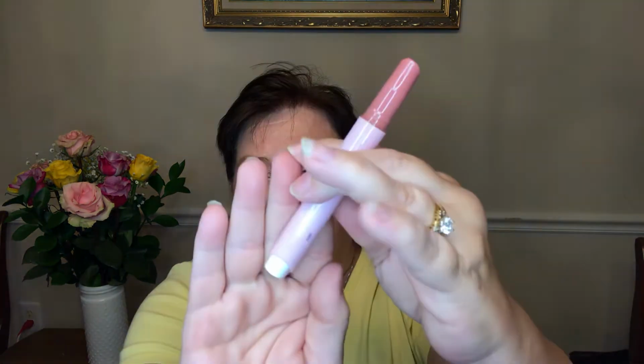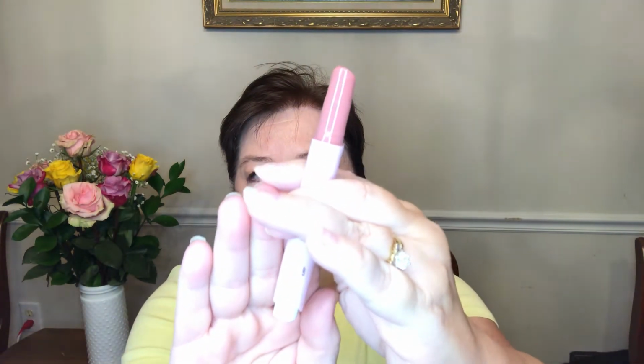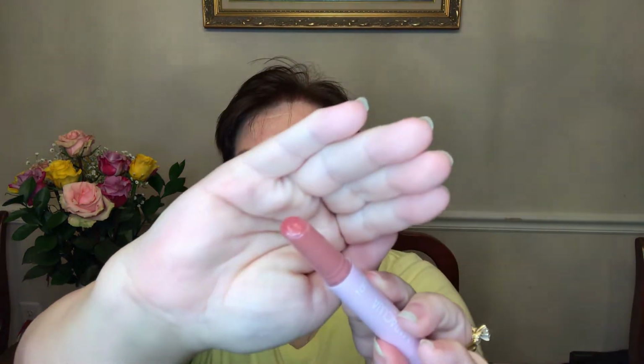I had one time before, and I did like it. It's very, very juicy, I'll say that. And it has a push-up kind of pin thing on the bottom. So you don't want to put too much. You don't want to push up too much, because you don't want too much out the top. So that's sort of what the color looks like.